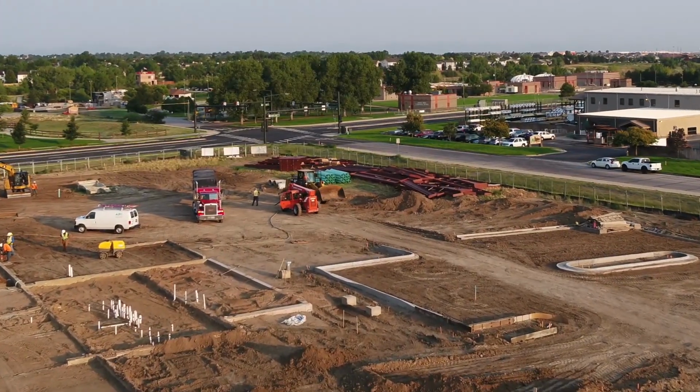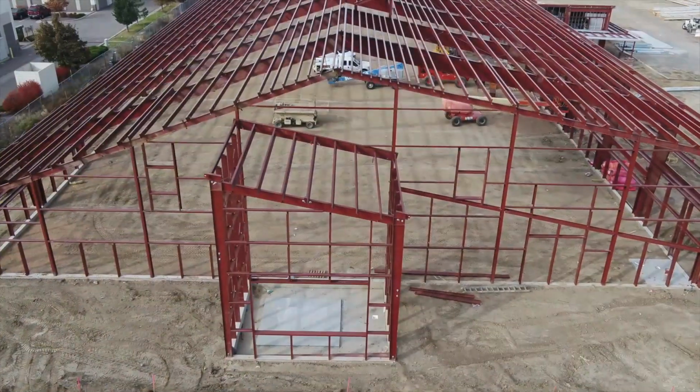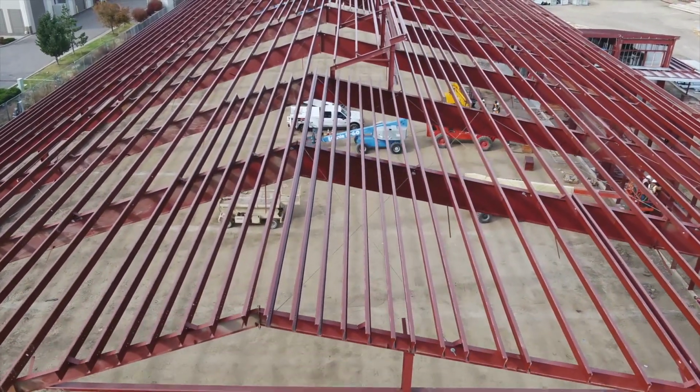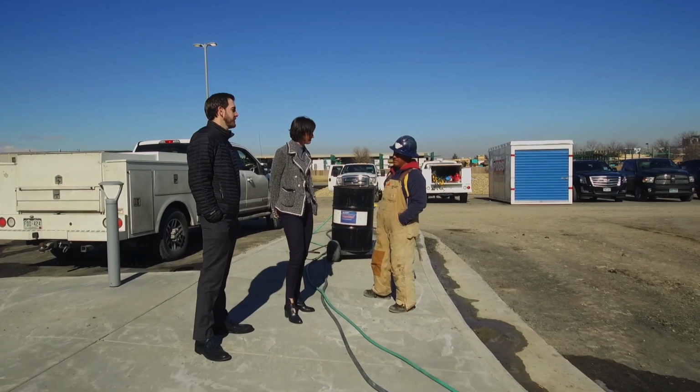From the first day we met with them, we met with several different steel manufacturer buildings, pre-engineered buildings, and they were just much more flexible. They listened to our needs. We know tennis, but we don't know building, manufacturing, architect, any of those things. So we needed somebody to really help us through every step of the way. And that is exactly what Sunward did.